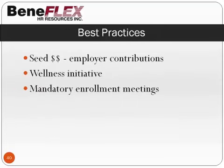A couple of best practices. What we have found to be some of the best practices are employer seed money. This gives employees an opportunity to experience the benefits of an FSA, offering participants a contribution to their FSA if they complete a wellness initiative. And lastly, we also encourage you to do mandatory meetings. This always results in increased participation if the participants or your employees understand their benefits.